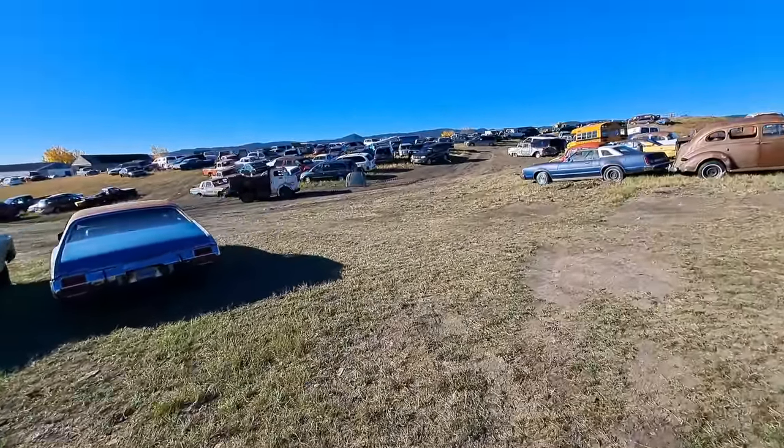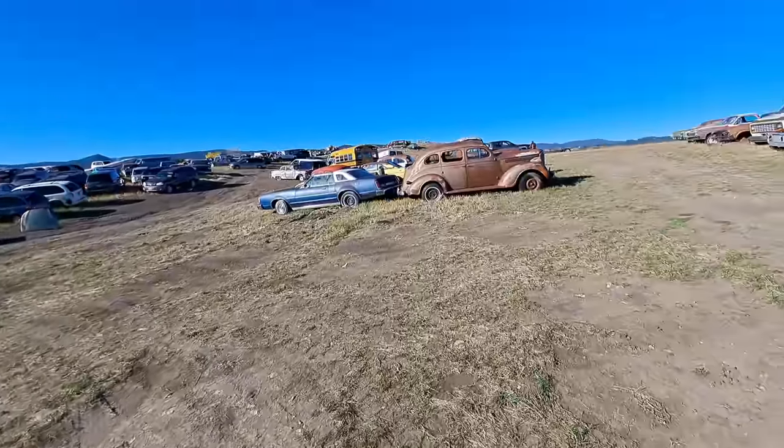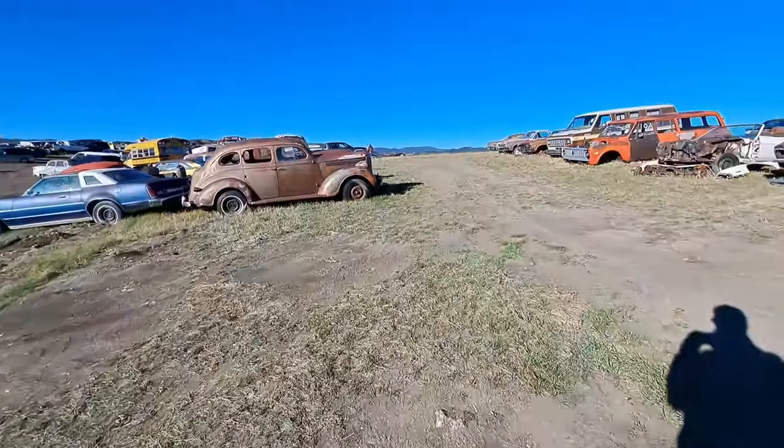They have a current day junkyard too. You can see the stuff over in there, some of the modern stuff they have. They're just selling off some excess inventory here, 250 vehicles.